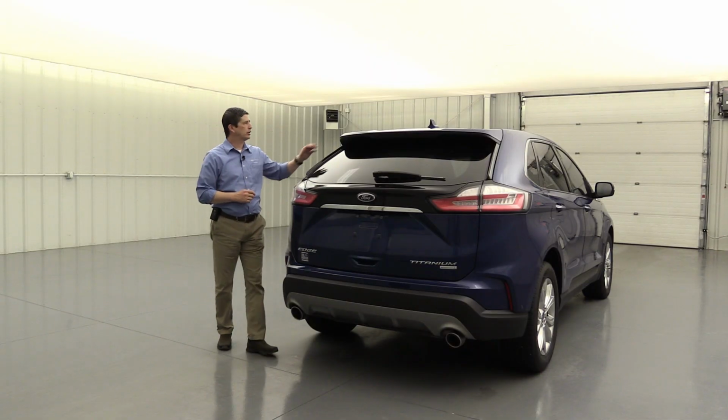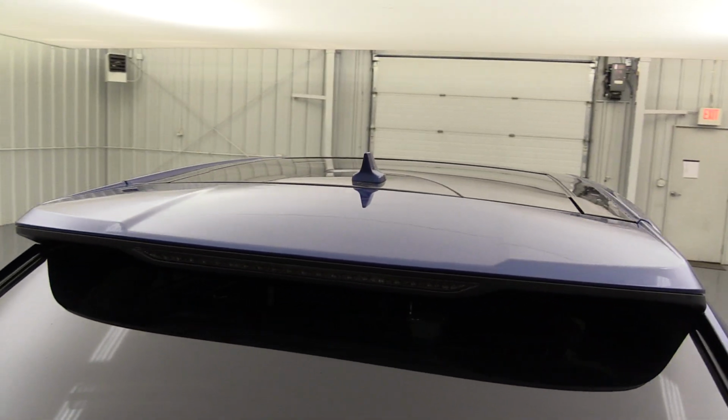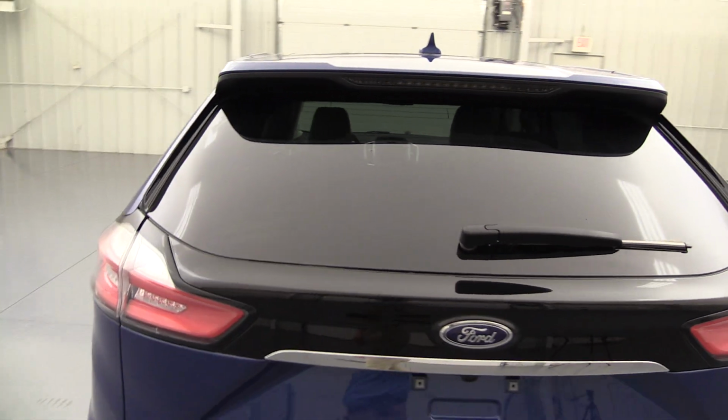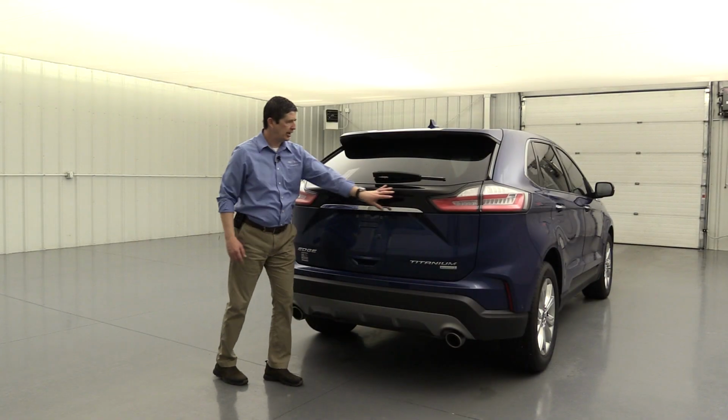Let's move around to the back now. So to move to the back, the spoiler will have a body colored rear spoiler on the top with a molded in black underneath with the center high mounted stoplight up there. It does have these high gloss black pieces come down on the side of the rear glass, which has rear defrost and a rear wiper back here.